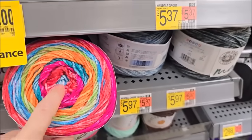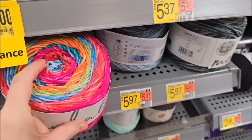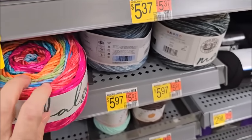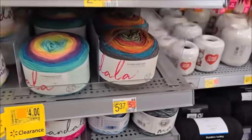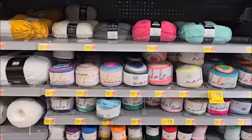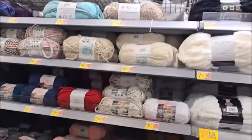Although I do think that's beautiful. I always like that one. I'd like to get that and make a pretty hat out of it. Wish it didn't have that wash look to it. Well, that's it then. Walmart.